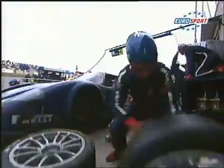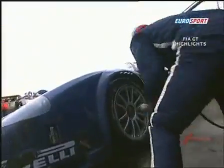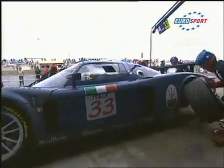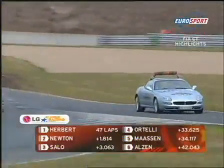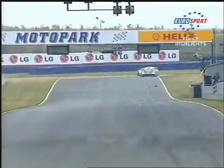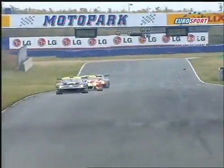Number 33 car, the Bertolini Salo car, into the pits. Regular stops and changes. Not much really affecting the Maserati. It had dealt with the wet and slippery conditions, which it didn't like during warm-up, and managed to pull itself back together again, and was slowly and steadily moving up the order.